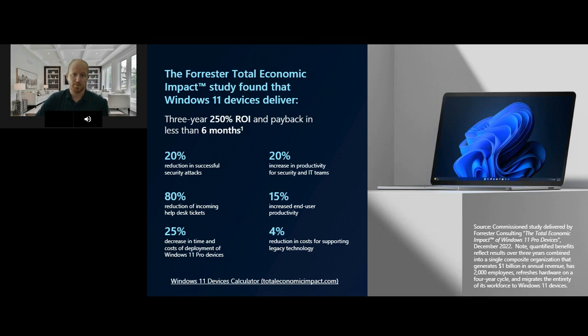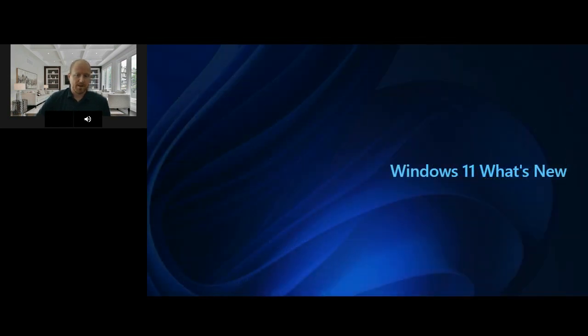I mentioned this earlier, 15% increase in productivity for end users, and then a 4% reduction for cost supporting legacy hardware. And so what we wanted to do now is really just highlight. We've got a couple sizzle reels here that I'm going to share from my desktop around what's new with Windows 11, and then we'll jump into why your organization should really start planning now and what's at stake for Windows 11, and then ultimately, lastly, we'll close out with what the future is. So go ahead and share my screen here. We'll check out what's new with Windows 11.